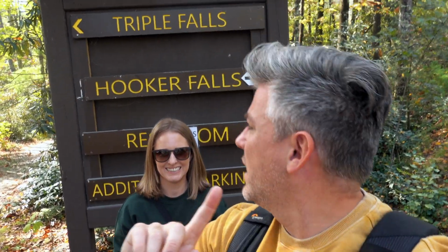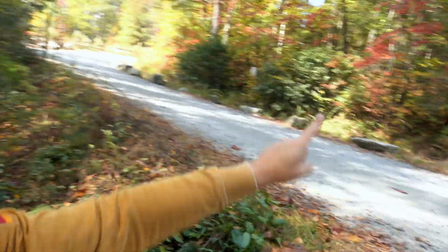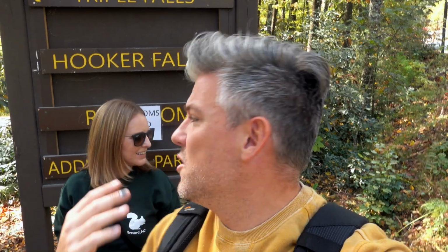So from this point we can go this way to Triple Falls, and we can go up this way to Hooker Falls. We're ultimately going to do both, but which one do you want to start with? Maybe that way. So we're going to go to Hooker Falls first, and you've seen enough of this hopefully by now to know that segues are not my strong point. So yeah, let's go to Hooker Falls.